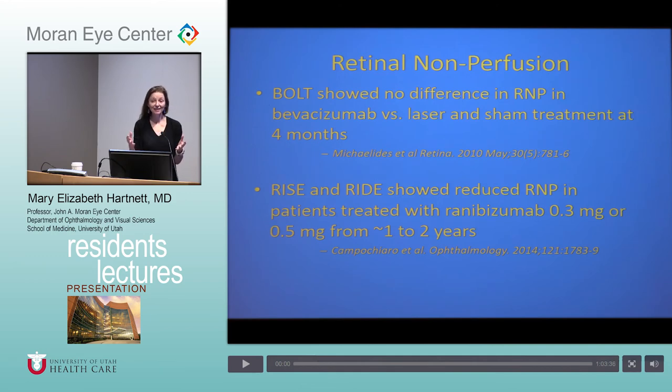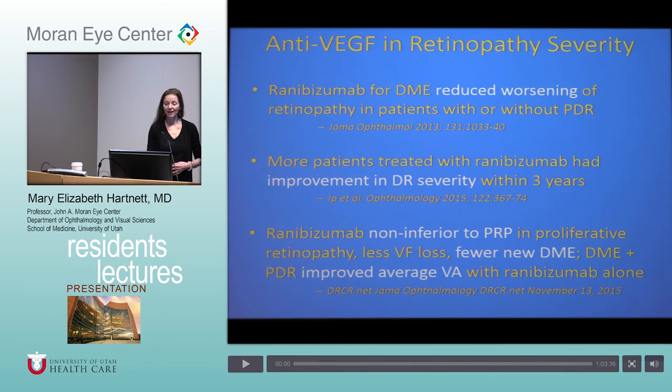And then there were these studies that actually showed that when you gave bevacizumab, the BOLT study, there was no difference in retinal non-perfusion. And people were like, wow, that's interesting. And then RISE and RIDE actually showed there was reduced retinal non-perfusion in patients who were given ranibizumab compared to sham. And then there was a study that ranibizumab for diabetic macular edema reduced worsening of retinopathy in patients.